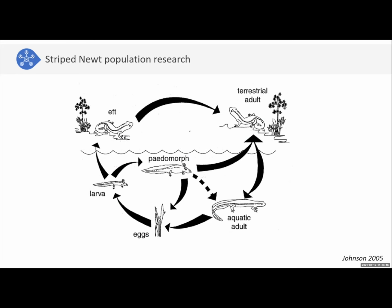And a lot of the in-depth studies that have been done about striped newts, and there are not many of them, have been focused on captures of either efts migrating out of the pond at the end of their larval summer, and then adults migrating out after breeding or returning back the next year to breed. So really missing out on a lot of those dynamics of what's going on in the pond, and things like survival rates of the larva, the pedomorphs, and the odds that they might develop down one route or another.